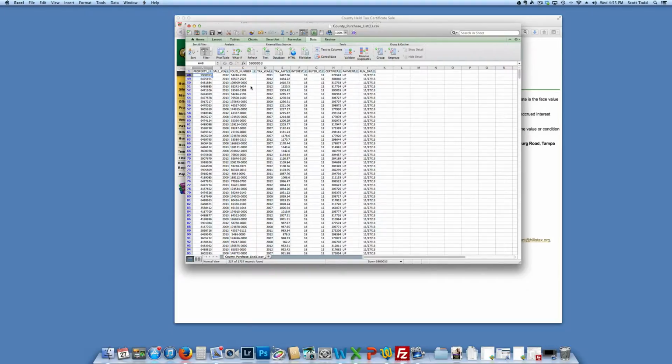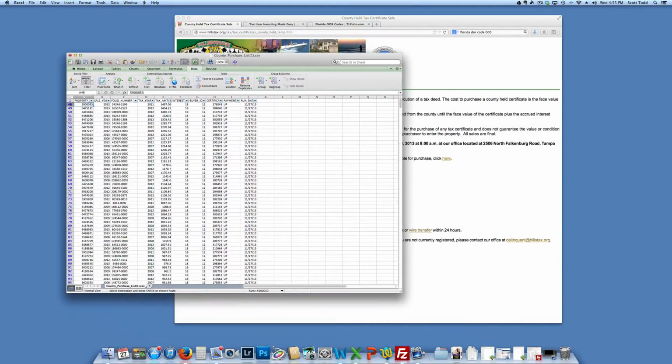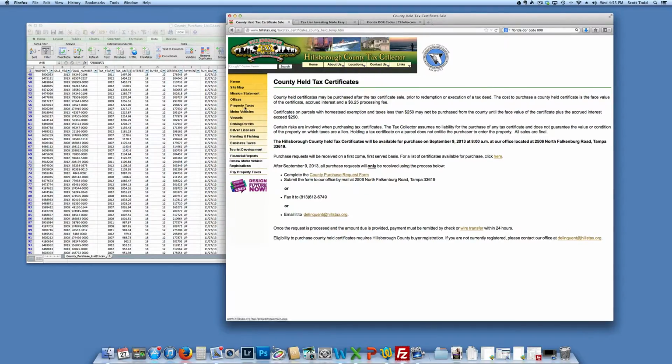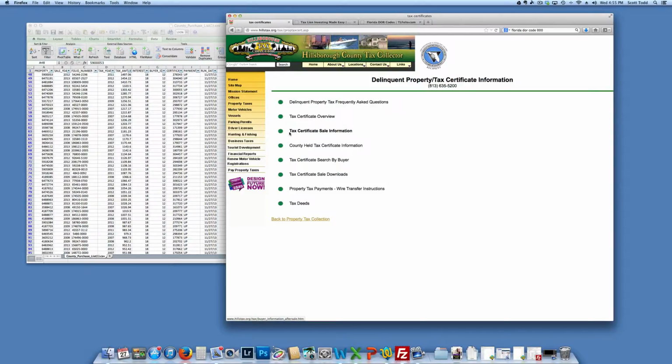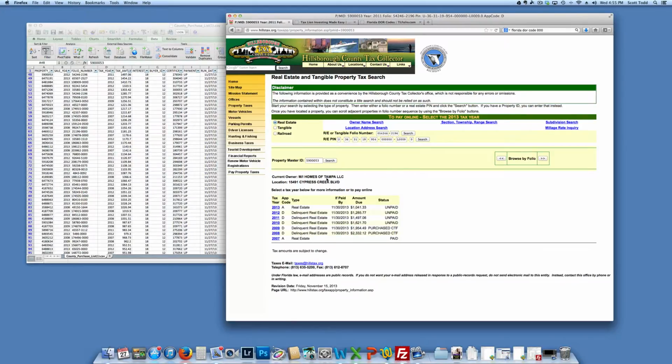So you start here with this one, and I copy it. I did Control C there to copy that, move this file out of the way a little bit, and come back over to the website. You come down here to pay property taxes, and you put in the property ID. And you do the search, and it comes up and says this property is actually owned by MI Homes of Tampa, and here is the address.